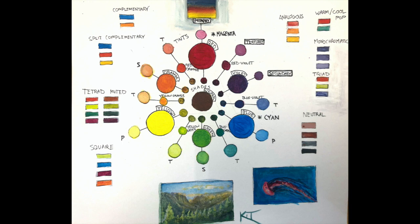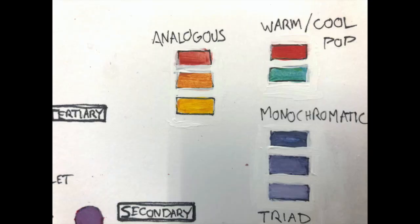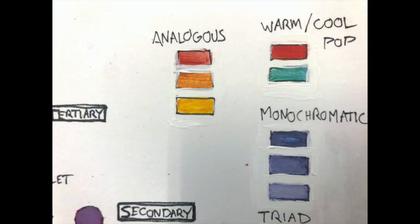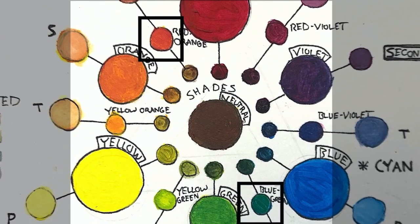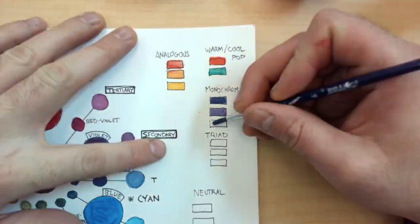And the color combos are really what you're going to utilize most. Once you have a working knowledge of the color wheel, then you're going to start working on those color combos. Analogous colors, what we're looking at right here, are found right in a row on the color wheel. So we're looking at the warm cool pop off to the upper right there. That's anytime you have colors that are cold, such as violet, cooler greens, versus warmer colors, yellows and oranges.